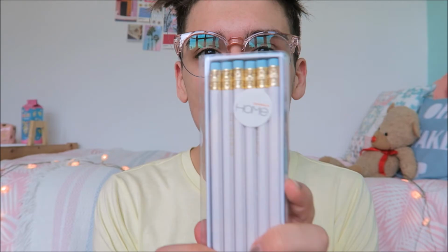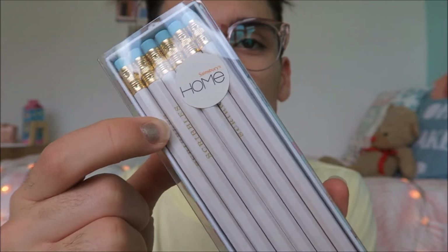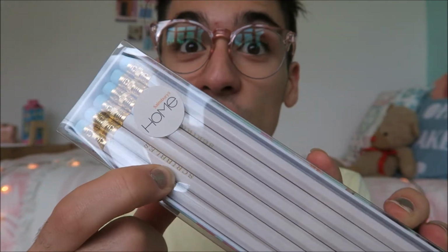And the next place I went to was Sainsbury's, which actually has really, really cute things. So, first thing I got were these pencils, and I know that last year I actually got pencils from Tiger, which are pretty much the same, let me show you. Actually, I think the writing on there was scribbled in gold. And the rubber is freaking mint. And it's got this adorable case with it. It's just so cute and precious and adorable, and I'm gonna look so good when I'm going back to school.